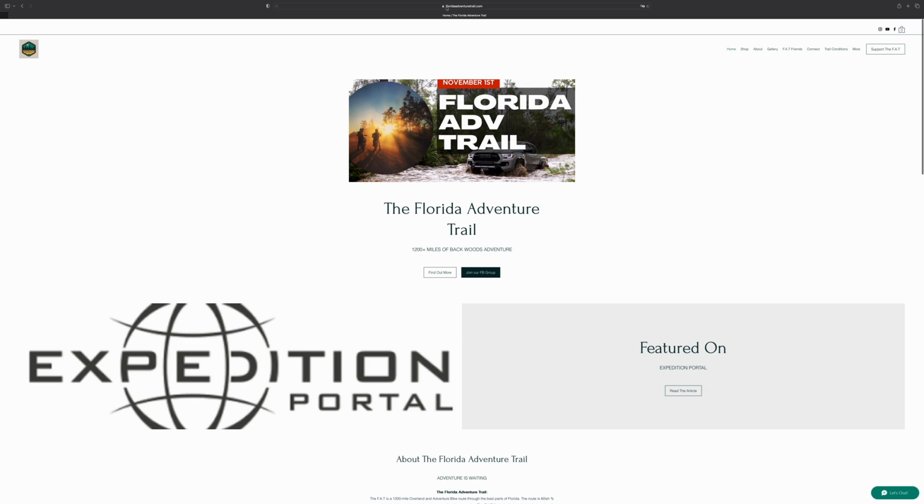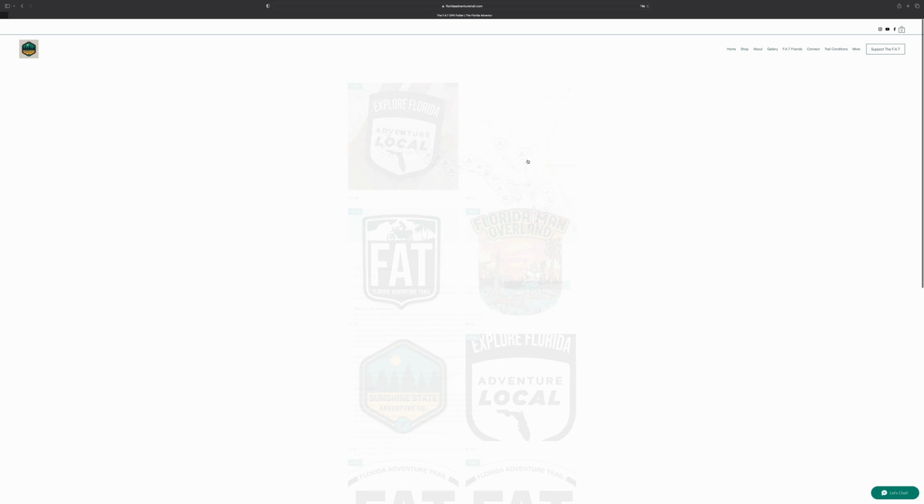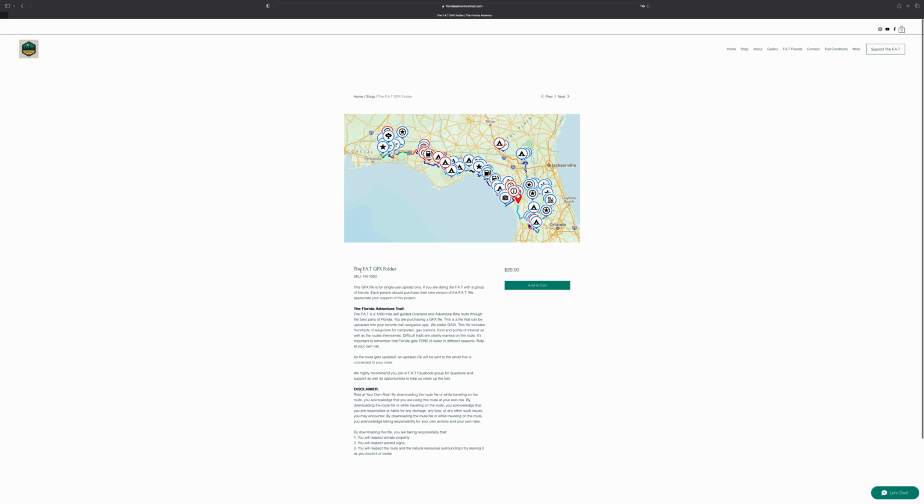Starting back at the homepage of FloridaAdventureTrail.com, we can come over to the top right and select the Shop tab, where we can then click into the Florida Adventure Trail here. Like I mentioned earlier, this is for purchasing the Florida Adventure Trail GPX folder for $20. When we do this, we're going to need to enter in an email. It's important to use a useful email because this line here states, as the route gets updated, an updated file will be sent to the email that is connected to your order. You're going to want to be able to keep an eye out for those updates.